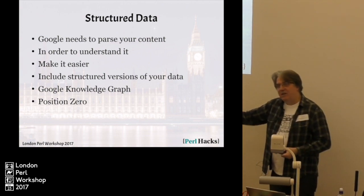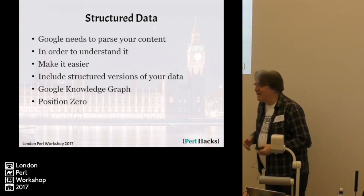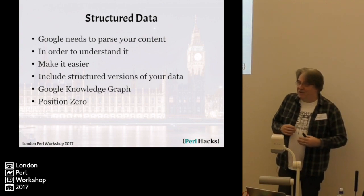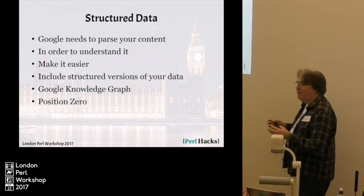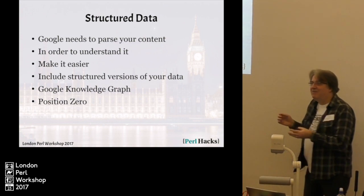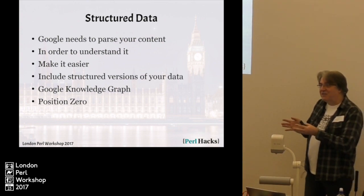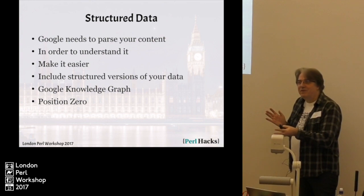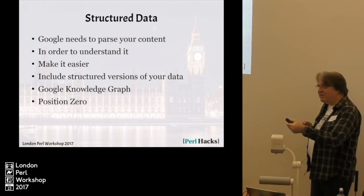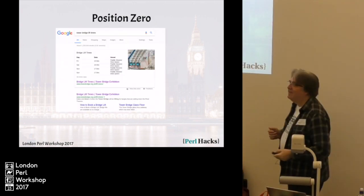When SEO, there's that term again, first started, everyone's aim was to get to position one in the search results. But now we have a higher goal, a lower goal, I suppose. We now want to get to position zero. Has anyone heard of position zero? No? Is it short of the advertised results? Not the advertised results, a bit above the advertised results. Yeah, it's a bit above the advertised results. It's a really new piece of information.